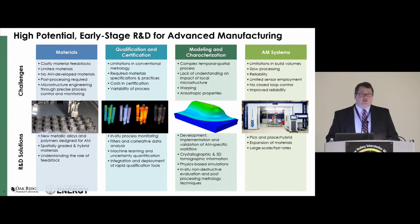The next is qualification and certification. One of the big issues with additive manufacturing is that it is a temporal and spatial process where you can modify the process parameters as you're building parts. This is great in one sense because, through microstructure and the way that we deposit, we can dictate how that part will perform. But the issue is that we have based our qualification and certification on a historic statistical base, and that becomes very difficult when you tell me that I can change the process as you go. So we have to rethink the way that we develop this.